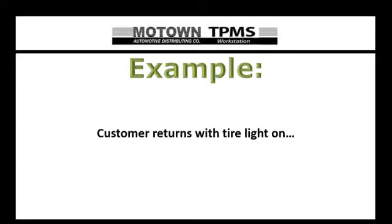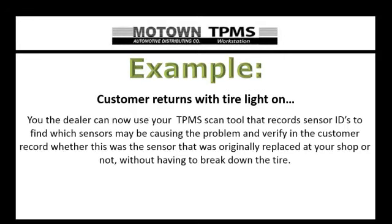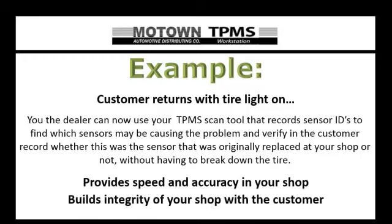For example, when a customer returns with the tire light on, a dealer can use his TPMS scan tool that records sensor IDs to find out which sensors may be causing the problem and verify in the customer records whether or not it was the one he serviced, without ever having to break the tire down. This is helpful for speed and accuracy in your shop. It also helps the integrity of your shop with the customer.